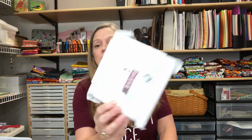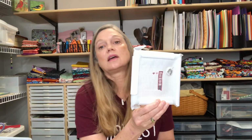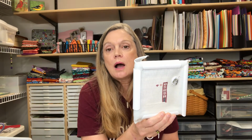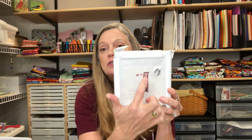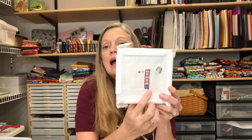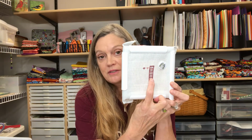So what I've gotten done so far is this, and this is why I said I tried to stitch in the camper. I started this. I did the hearts first, and then I started this is the door, or this is the house. By the time I got to here, I had ripped out 6 times.